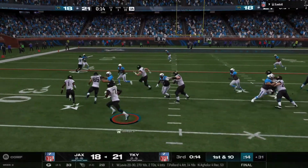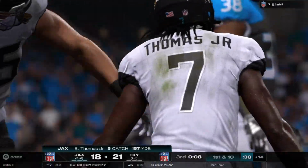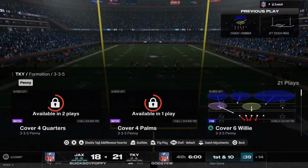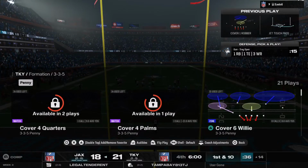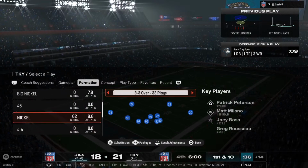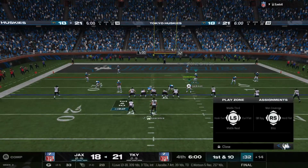Oh, he taps it quick to the receiver coming across here. He's across the 20, still going. And he's brought down. They're going to mark him at the 14. A new set of downs forthcoming. It's 1st and 10.